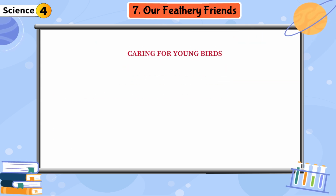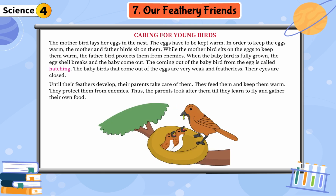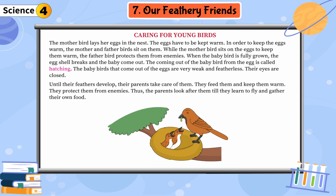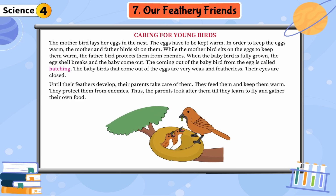Caring for young birds. The mother bird lays her eggs in the nest. The eggs have to be kept warm. In order to keep the eggs warm, the mother and father birds sit on them. While the mother bird sits on the eggs to keep them warm, the father bird protects them from enemies.